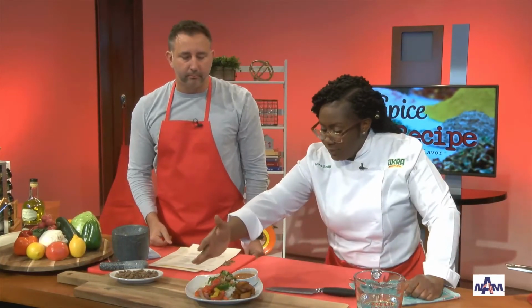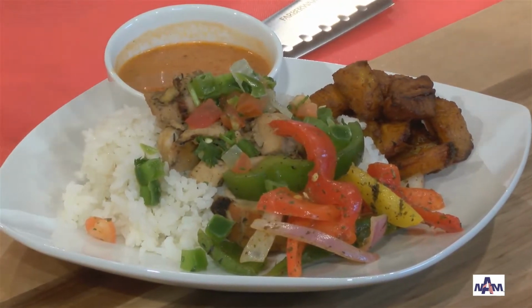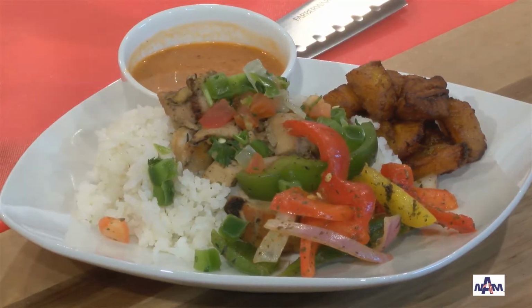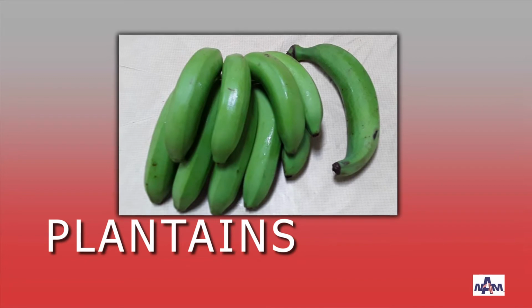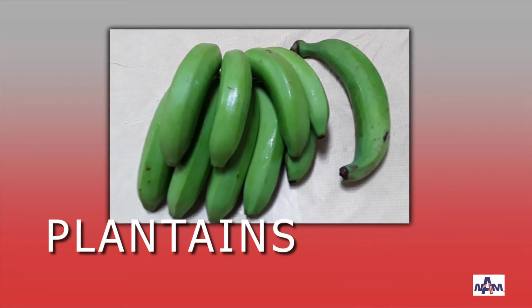So we have some mixed veggies, South African veggies, and then we have some pico on top, white rice, chicken, and plantain on the side. Okay, the plantain. Hold on, time out. How do you do the plantain? Because the plantain is bananas. Yeah, it's like wild bananas. But you have to cook them. Well, you can eat them raw, but they don't taste as good. Are they smaller?